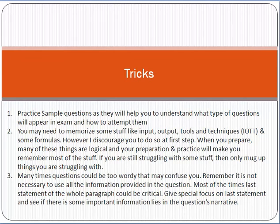Secondly, friend, many times questions can be too wordy and may confuse you. Remember, it is not necessary to use all the information provided in the question. Sometimes the question is so lengthy that it is not possible for you to read the whole question in 1 minute. However, remember that these types of questions are meant to confuse you.